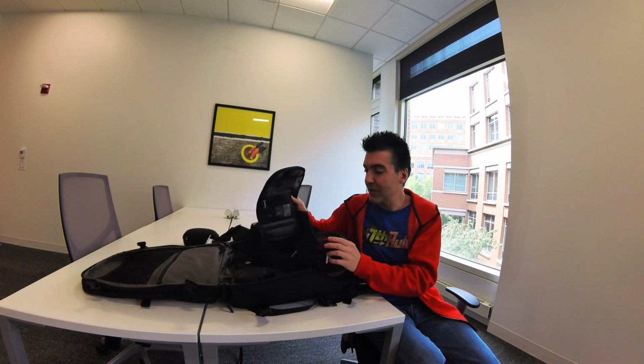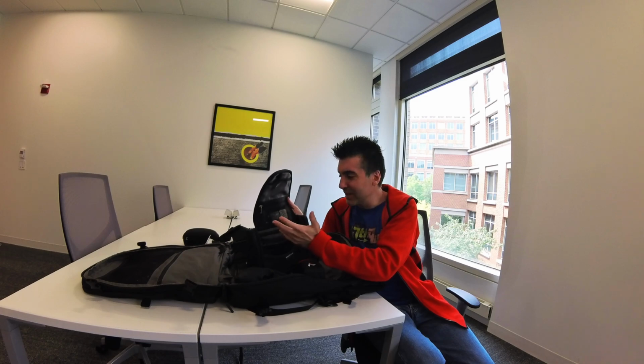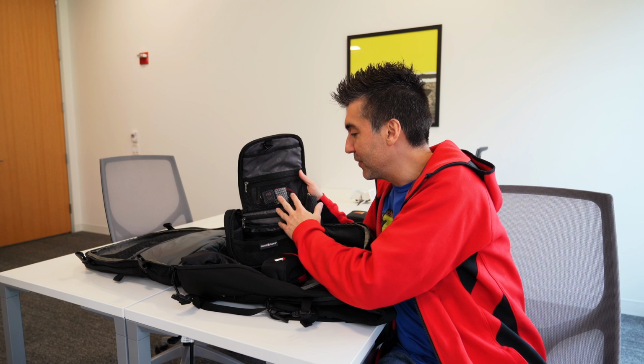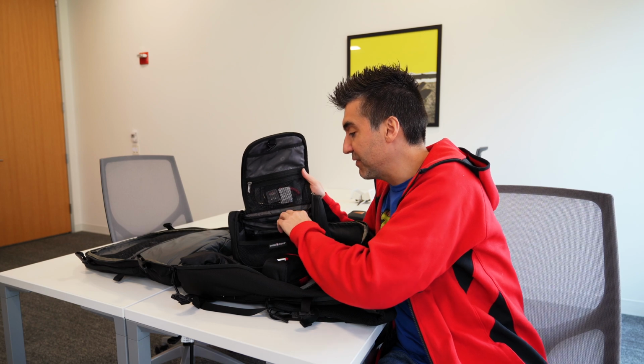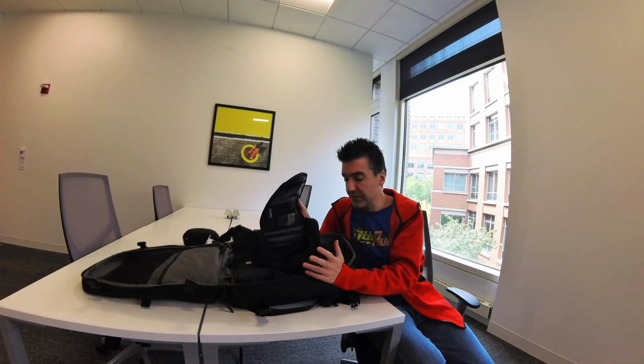So in here, I've got a couple of audio cables, which I don't really need anymore. Actually, probably get rid of those. A couple of audio cables for microphones, some spare batteries for the A7C, a charger, as well as some filters. So I've got an ND filter and a polarizing filter. The ND filter I use basically when I'm shooting outside in bright conditions. I use that filter a lot. I don't use the polarizing filter so much.